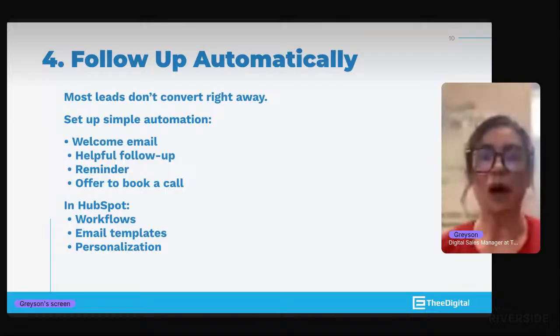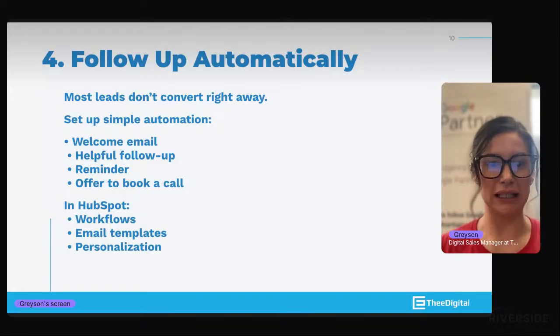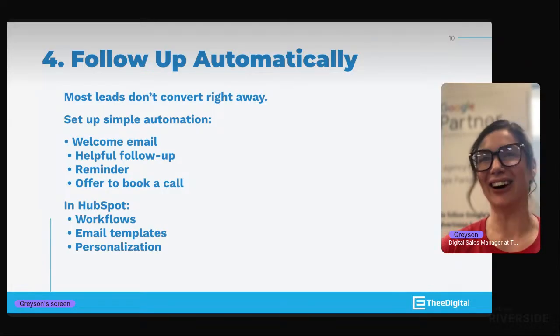Step 4, follow up automatically. Most leads don't convert right away. So set up a really simple automation in HubSpot. And again, this goes back to what I mentioned earlier, speed to lead. If you are a lead generation based business and you take a few hours to get back to someone, take that off of your mental load, take it off of your plate.